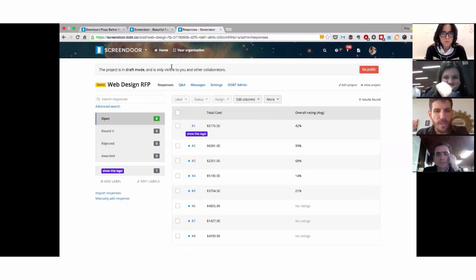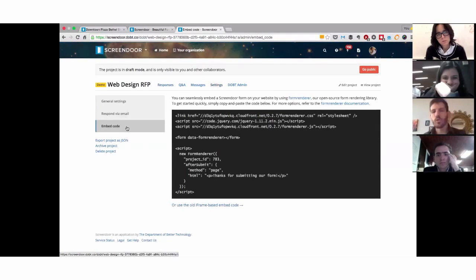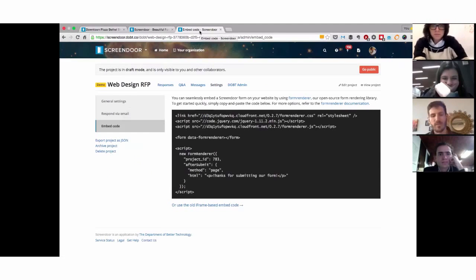So I'll start with the first question in terms of embedding. There are two ways that you can use Screendoor from a style perspective, or from a website owner's perspective. The first is to just use core Screendoor style, and that's what you see here, where the city of Gainesville had their own .gov website, and they link to this application. The other way is to embed these forms in your own style sheets. And we make it easy to do that here.